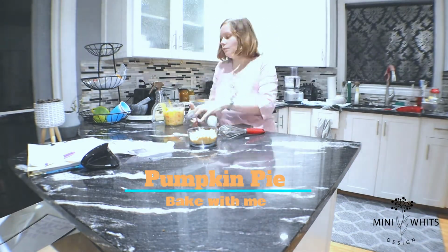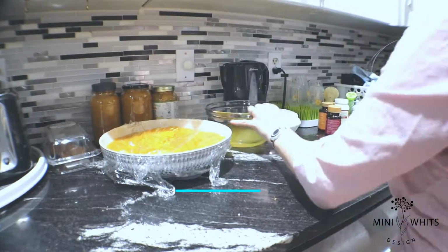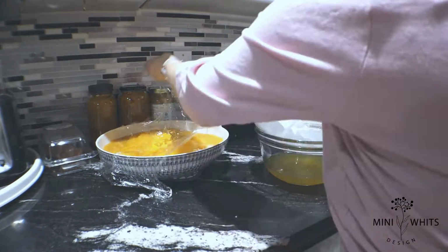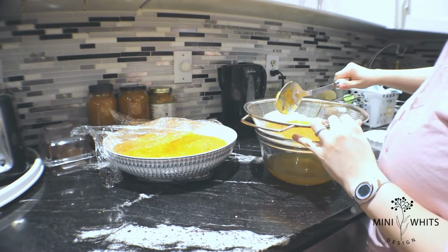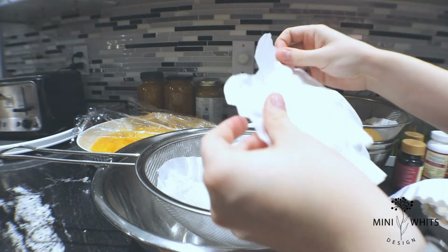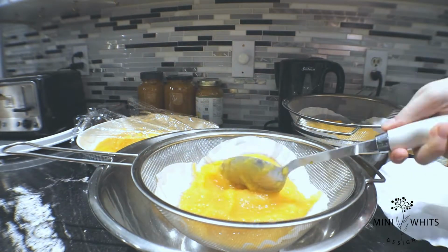Here we go into making the pumpkin pie. I didn't display all the ingredients. I kind of made it. I was going to make this recipe first and then film it again and make a new one, but we didn't want another pumpkin pie and have multiple pumpkin pies. So I have just written the ingredients on the screen for you of what worked for me when I tried this recipe instead of showing you individually what I used.